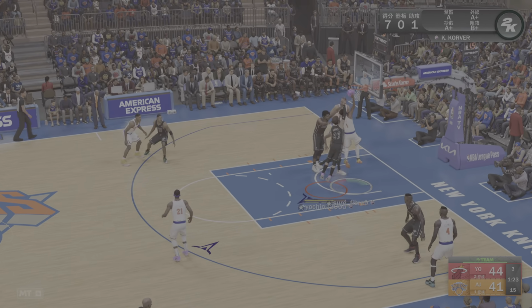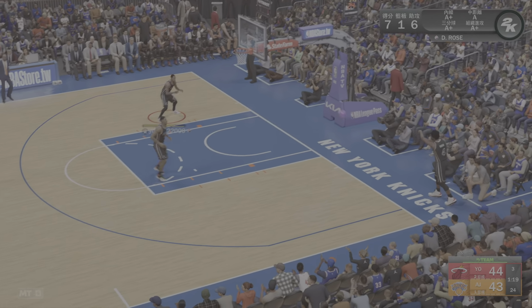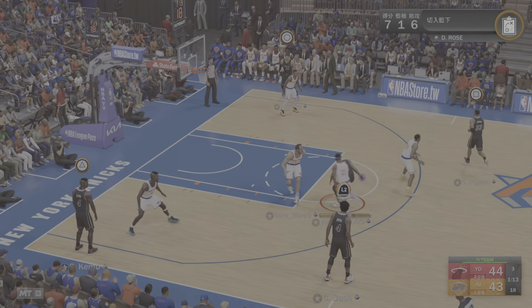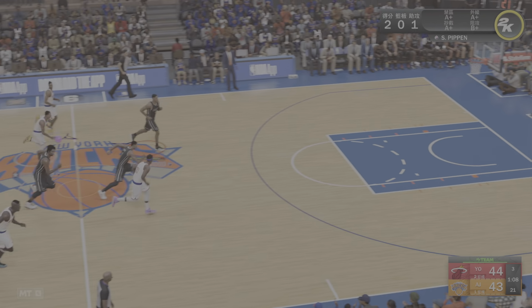Here's Rose. And he throws it down with 1 hand. Oh, some explosive stuff from Rose right at the rim. Showing these young boys how ferocious he can still be. Down low. There's the steal.